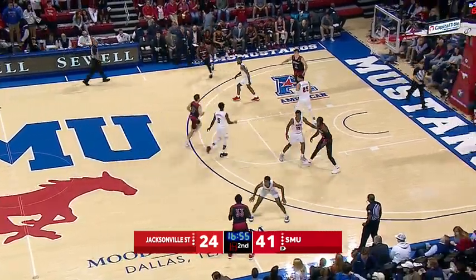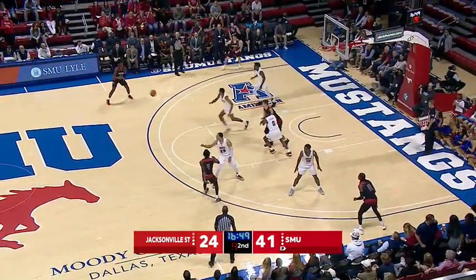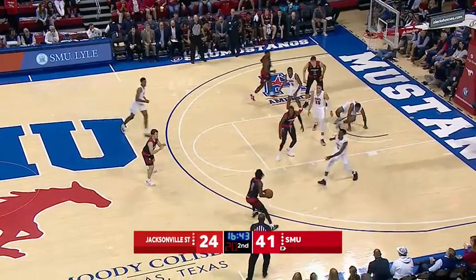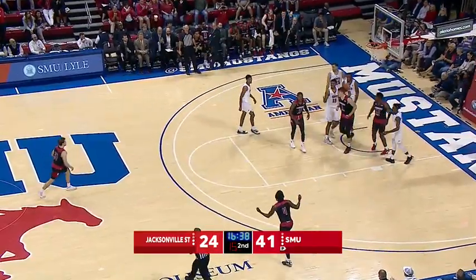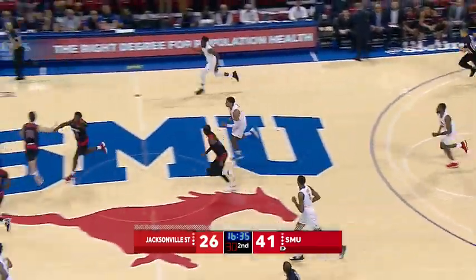Mark Welsh, the Czech Republic freshman, handling the point now. Got some NBA genes with him. His older brother Jiri played in the NBA for about 5 years. Too strong on the jumper. And Hudson with the offensive board. Inside they go. Junior from London, England, transferred from Northwest Florida State. He's short on the free throw.